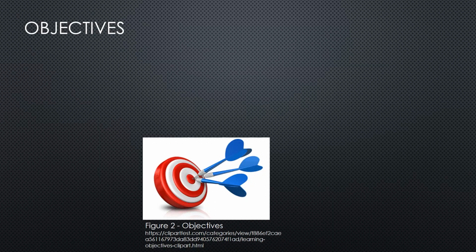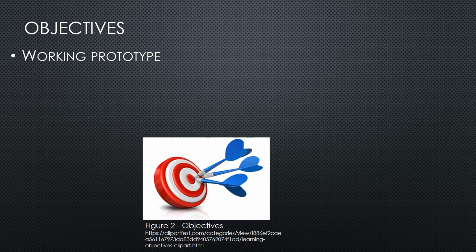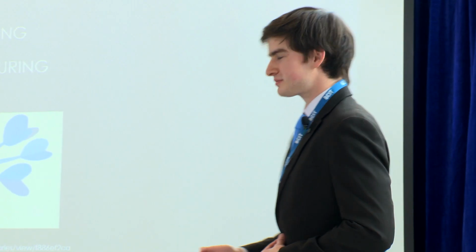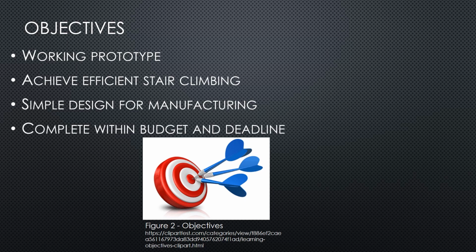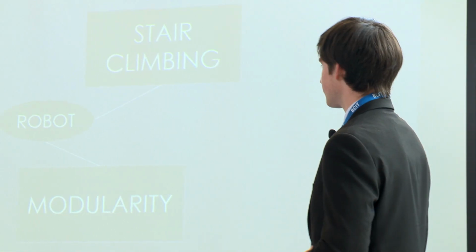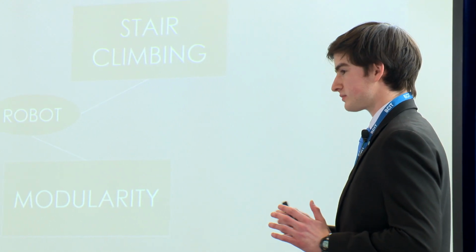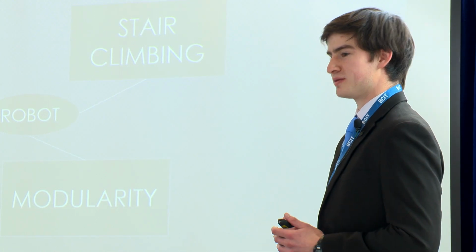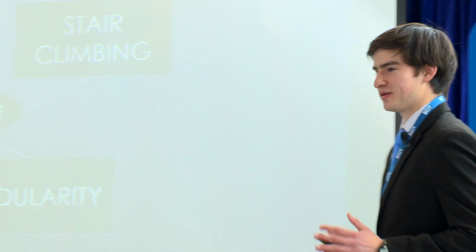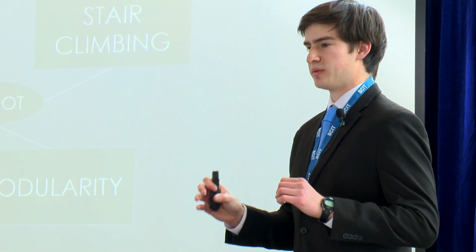Some of the objectives that we want to achieve in this project: we want to have a working prototype, we want to achieve efficient stair climbing, simple design for manufacturing, and lastly, to complete the project within the budget and the timeline. So the scopes and boundaries for this project, what we want to mainly achieve is good mobility, efficient stair climbing that will outrun the other teams, and a decent frame that would allow for multiple parts to be implemented and taken apart.